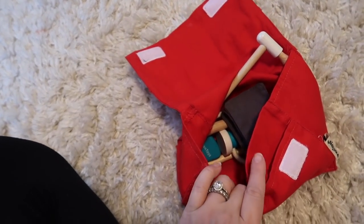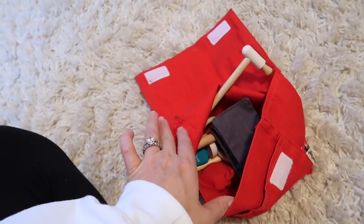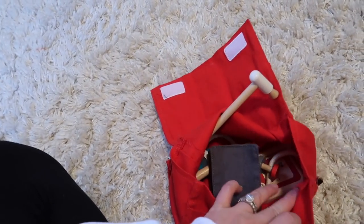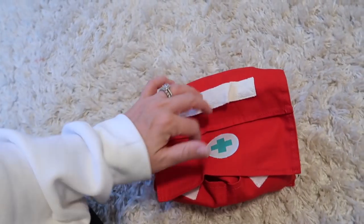All right, so inside of here, you just have like a bunch of wooden doctor essentials, like a stethoscope, you have a needle, you have a thermometer, blood pressure machine, you know, the whole nine.